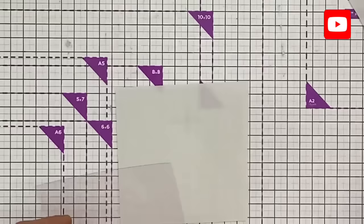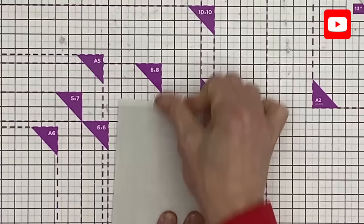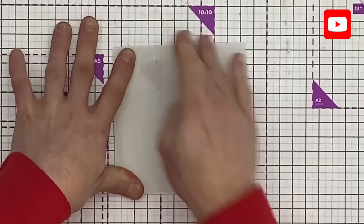We're going to go in. Don't worry if it's not overly neat, because we're going to end up trimming it anyway. So we're just going to press. If you've got your brayer, then of course you can use your brayer. Mine is somewhere, but I'm just going to use my fingers, and I'm just going to smooth all this out.